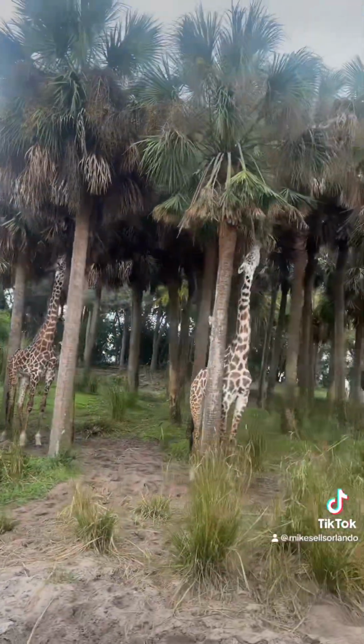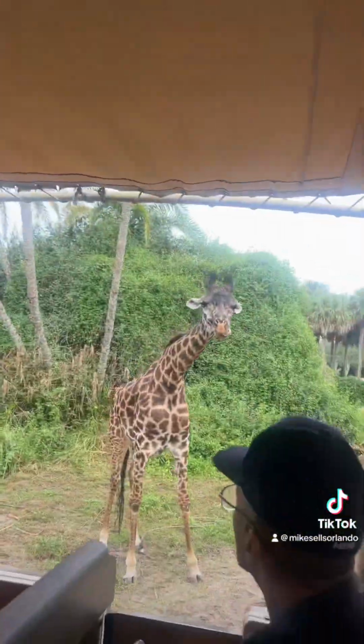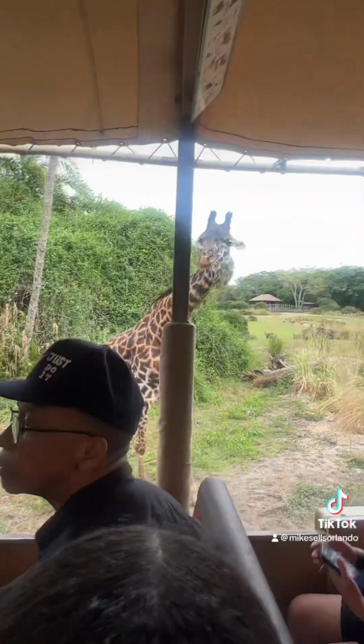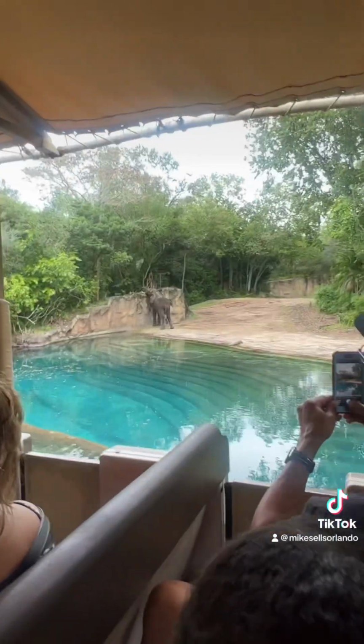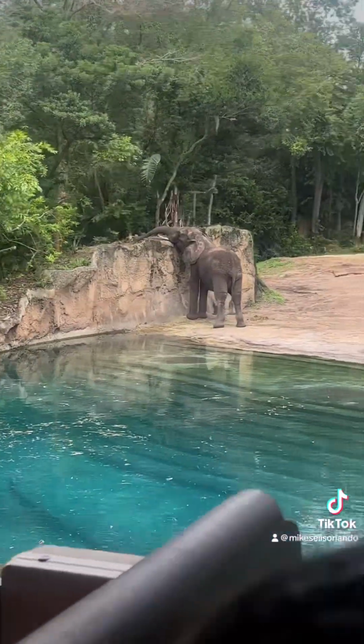They too live amongst a group. It's known as a tower of giraffe, and rightfully so, as they grow up to 20 foot tall, making them the tallest species on Earth. And for reference, 1 ton is about 2,000 pounds.